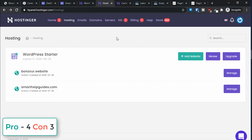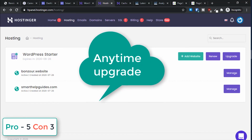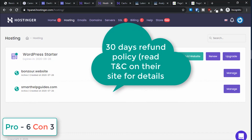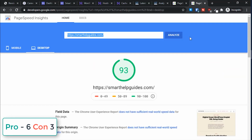Another good thing is they offer a 30-day refund. They have a 30-day refund policy. So after purchasing hosting, there's no harm in trying. If you're confused about it, you can just try it, and if it doesn't work out, you can ask for a refund, and most likely you will get it, if you are not abusing their services, like using them multiple times and things like that. But they have a refund policy.